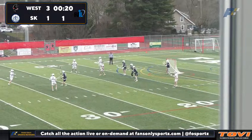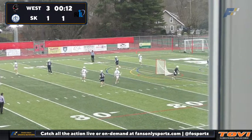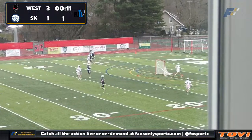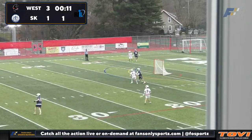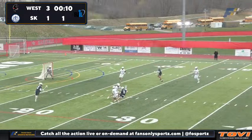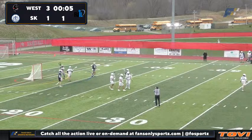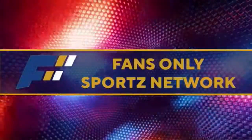Joey Testa's back at the top of the key. He's going to wind up for a shot. But Sean McGregor is going to be there to save it. It's going to be a long clear down midfield. South Kingstown trying to look for a last opportunity shot, but the buzzer is going to sound. And that's going to be the end of the first quarter, with West in the lead 3-1 against South Kingstown.